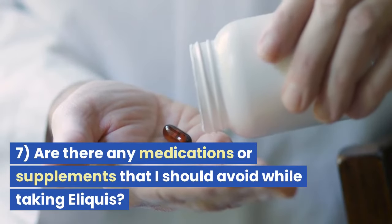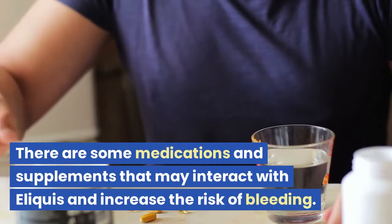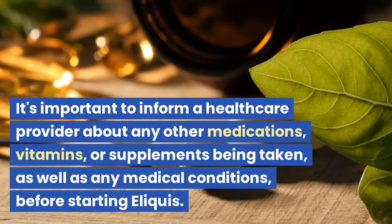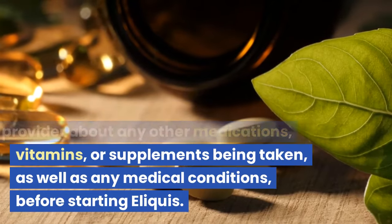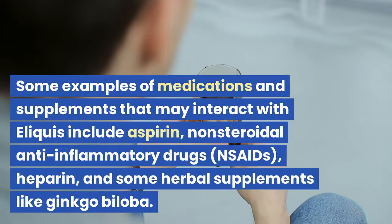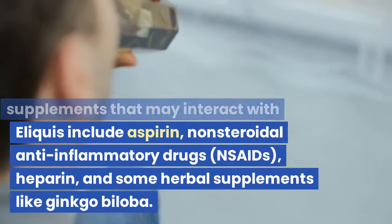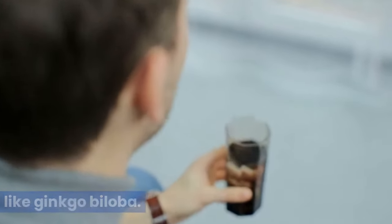7. Are there any medications or supplements that I should avoid while taking Eliquis? There are some medications and supplements that may interact with Eliquis and increase the risk of bleeding. It's important to inform a healthcare provider about any other medications, vitamins, or supplements being taken, as well as any medical conditions, before starting Eliquis. Some examples of medications and supplements that may interact with Eliquis include aspirin, non-steroidal anti-inflammatory drugs, NSAIDs, heparin, and some herbal supplements like ginkgo biloba.